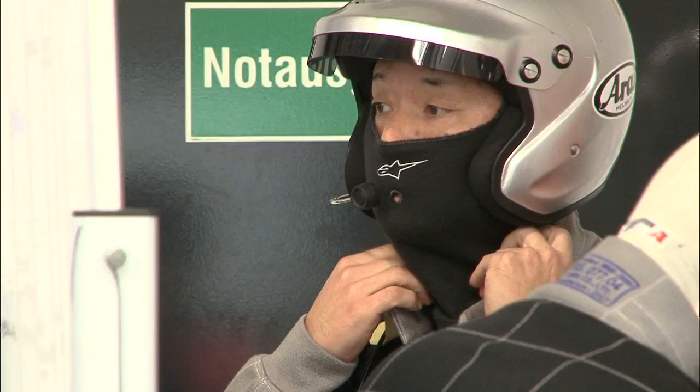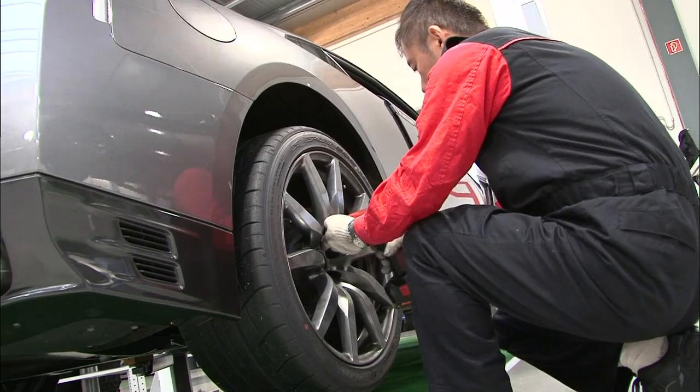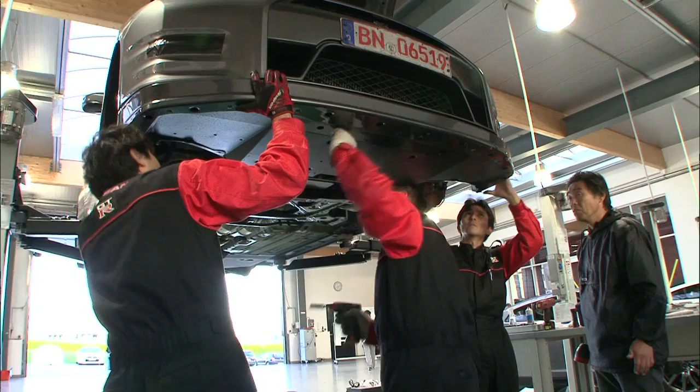And now, the story continues. A return to the ring for the development and testing of the 2012 Nissan GTR. GTR customers have very high expectations. The team has devoted the past 3 years to ensure the GTR achieves not just the fastest times, but the world's highest performance in all areas.